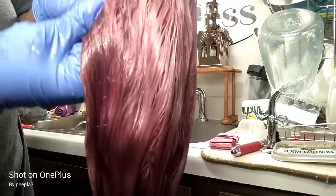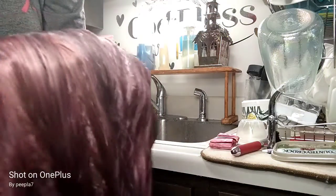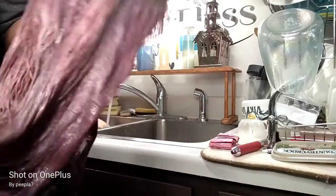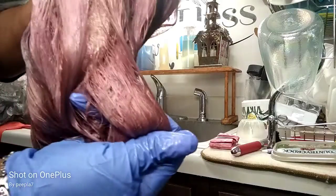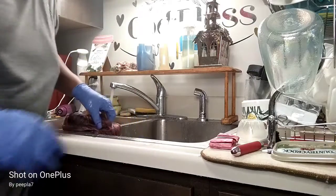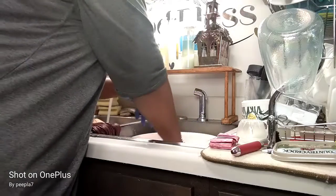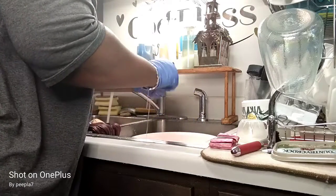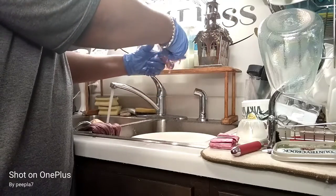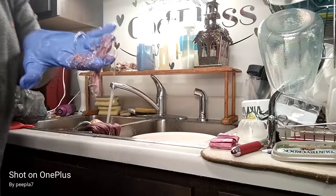So that's what it looks like now. That's almost a pale pink. And then that black, as you can tell, is a dark brown. So yeah, and then some of it is getting towards a blonde. So I think I'm going to let it sit there for another 30 minutes or so. And I didn't lose too much hair this time. That's all. Not a lot.